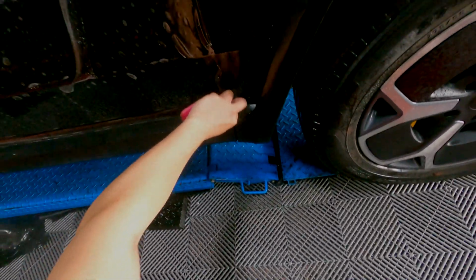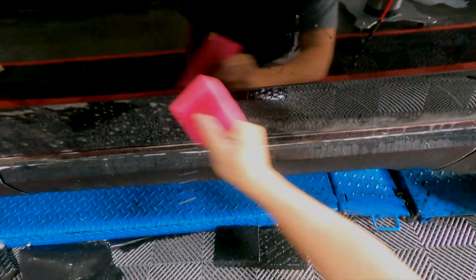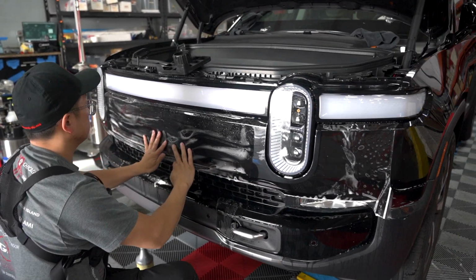Max is applying this with a pattern that we use on a core cut program, which is a CAD design that specifically cuts to the vehicle to be a perfect fit. Now we can adjust the patterns to do what we call 1 inch or 1.5 inch overlap so that we can hide it and have a seamless install.